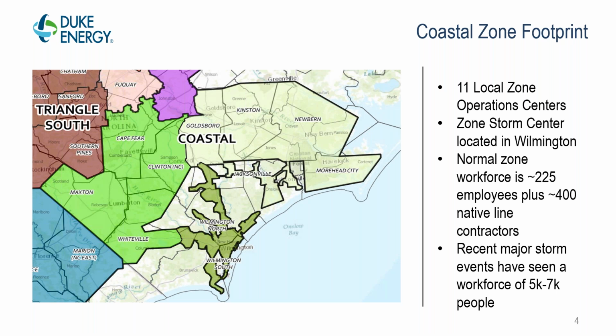As Katie said in the introduction, about 500,000 customer accounts that we're responsible for restoring power to following a major storm event. And we have a zone storm center located here in Wilmington that we execute all of that process from. And just a little bit of perspective, on a day-to-day basis, we have about 225 Duke Energy linemen and support staff, engineering, other support and leadership staff, plus around 400 or so native line track contractors, construction contractors that we have working within these 11 op centers, 16-ish counties on a normal day-to-day basis.